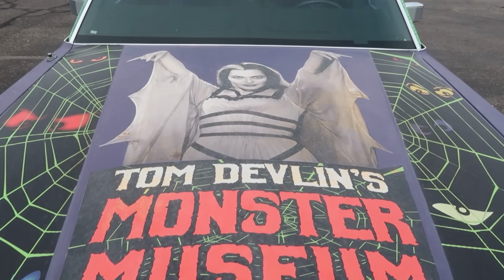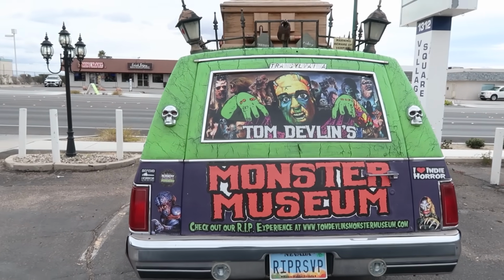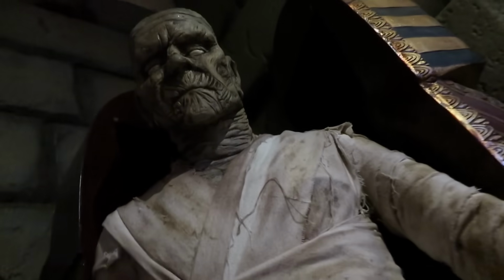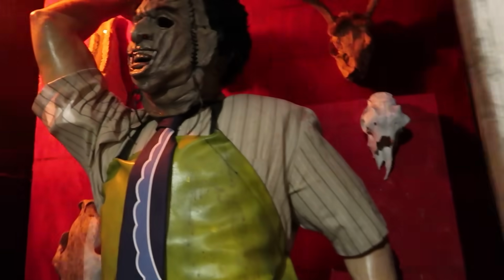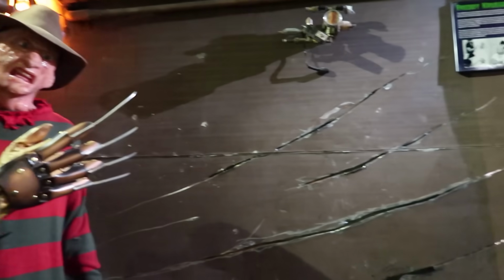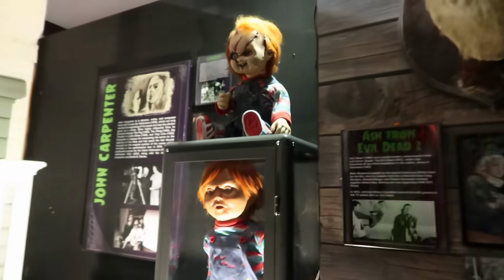There are a small handful of haunted houses around town, but you can head over to Tom Devlin's, which is open year-round. Tom Devlin's Monster Museum is a unique and spooky museum located in Boulder City, Nevada, near Las Vegas. Tom Devlin is a special effects and makeup artist known for his work in the film and entertainment industry, particularly in the horror genre.